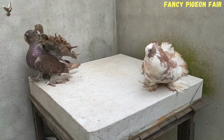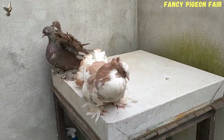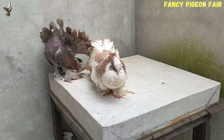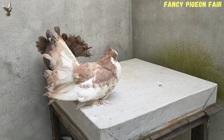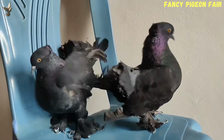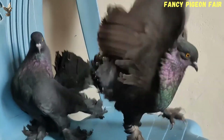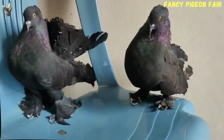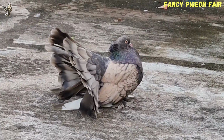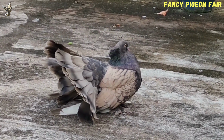Fantail pigeons are often used in crossbreeding to produce new and unique breeds of pigeons. These birds are very popular among pigeon fanciers and are often exhibited in pigeon shows and competitions. The Fantail pigeon is recognized by various pigeon organizations including the American Pigeon Breeders Association and the National Pigeon Association. The Fantail pigeon is a hardy bird and can adapt to a variety of climates and environments. These birds are often kept in lofts or aviaries and require regular cleaning and maintenance to ensure their health and well-being. The Fantail pigeon is a peaceful bird and will rarely engage in aggressive behavior towards other birds or animals.